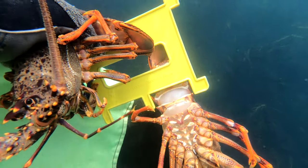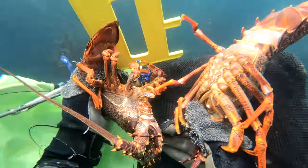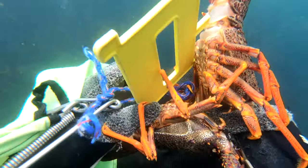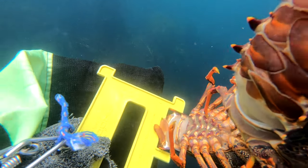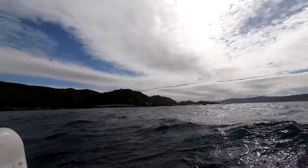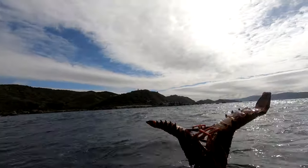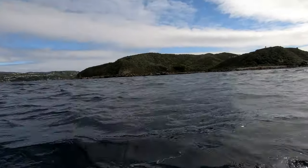And unfortunately, once again, these two are just under legal. They're only just under, they're sort of touching the sides of the measure, but they still go through, so I'll put them back. No, they're both just too small. Never mind. There's a few more in there.